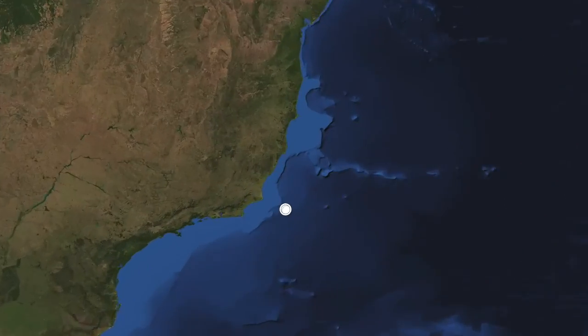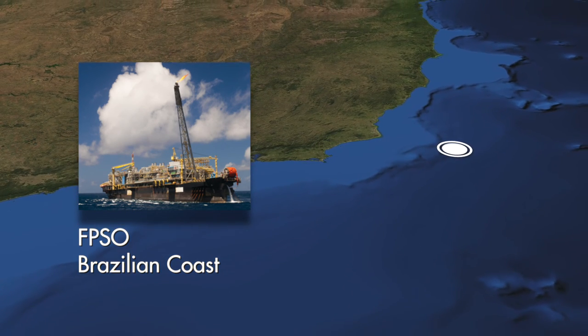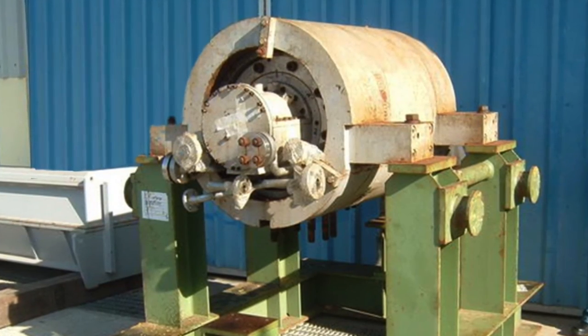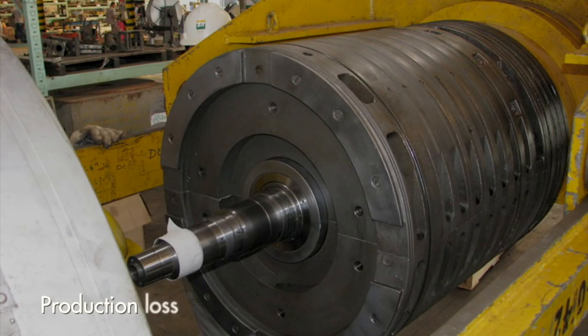When a national oil and gas company in Latin America noticed a gradual decrease in compressor performance on one of their FPSOs, they sought help from the original manufacturer, but the OEM was unable to resolve the issue. Downtime increased, leading to production loss, and finally, a call to Dresser Rand Engineered Solutions.